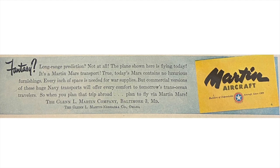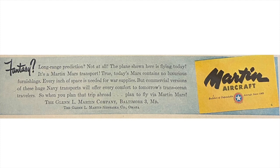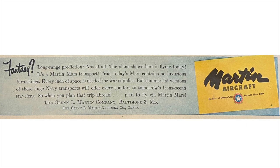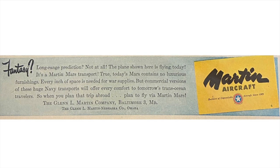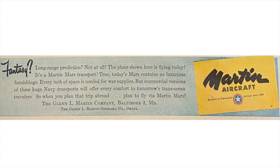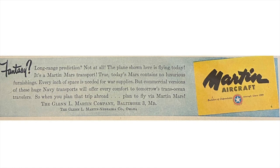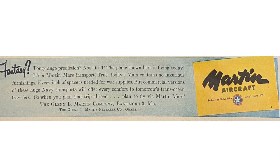True, today's Mars contained no luxurious furnishings. Every inch of space is indeed needed for war supplies. But commercial versions of these huge Navy transports will offer every comfort to tomorrow's trans-ocean travelers. So when you plan that trip abroad, plan to fly via Martin Mars, the Glenn L. Martin Company, Baltimore 3, Maryland.